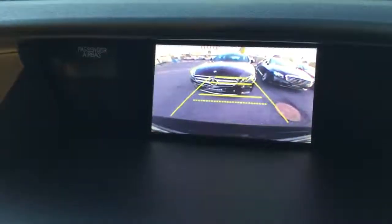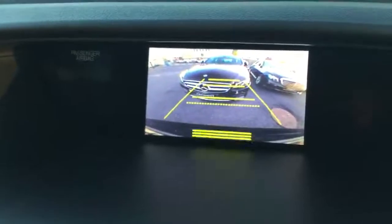As a quick display, if we put the car into gear, release the handbrake and drive forward, our parking sensors are telling us up through here that we have an obstruction in front of us, which is this gate. If I go for reverse, we get a camera. So let's back up to this car behind us. So if we look, we're approaching this Mercedes, and similarly again, we're getting a warning, which is visual and audio.